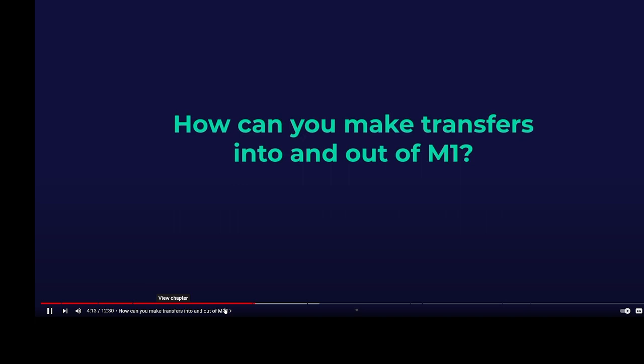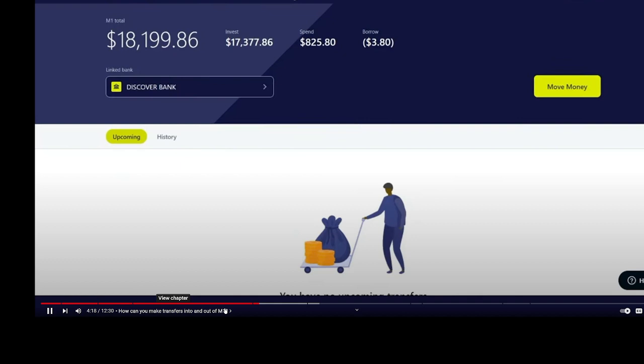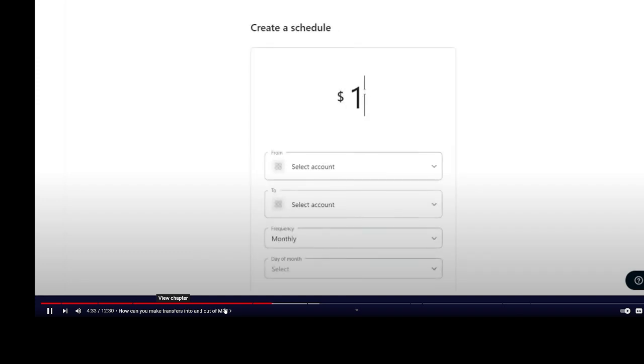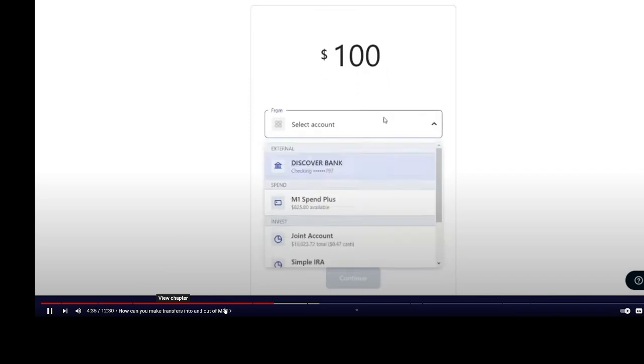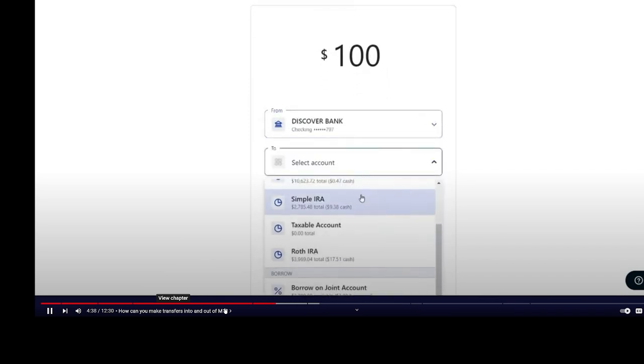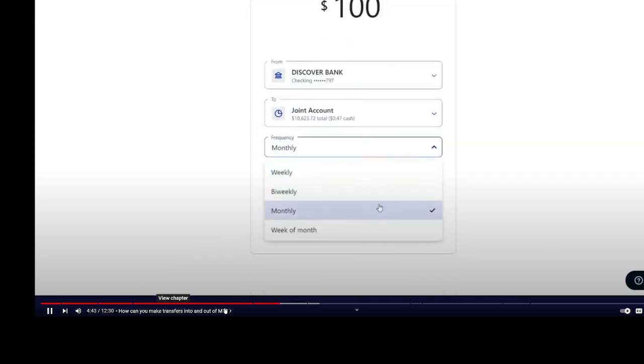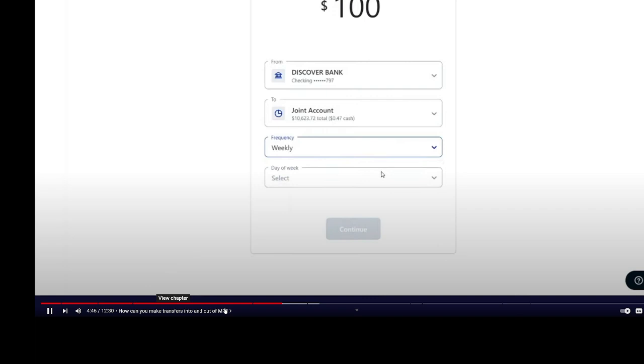How can you make transfers in and out of your M1 account? The Transfers tab at the top of the screen is where you set up and see all of your money movements into and out of M1. When you click on the Move Money button, you can see all of these options. You can set up a one-time transfer or recurring transfer. You can, for example, deposit from a linked bank account every month on the 1st or every Monday. Whenever you deposit money into M1 Invest, you have access to your money the same day. Just make sure you have the funds available in your bank account before you deposit.